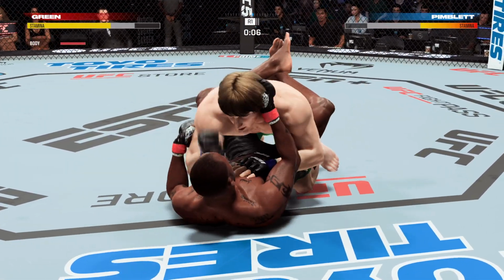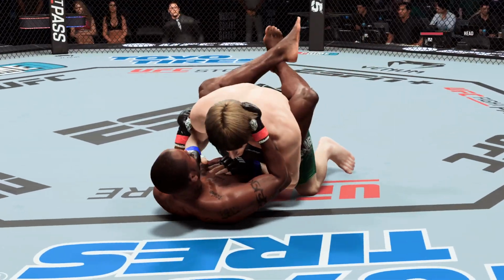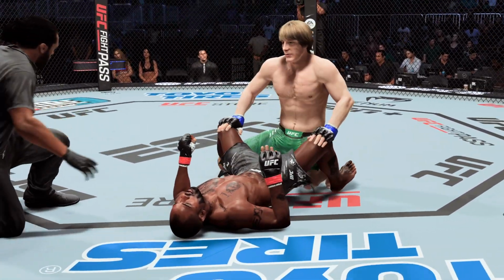Well, not a guy you want on top of you. Ground and pound strikes piling up here. Good work by Paddy Pimblett. Round two is next.